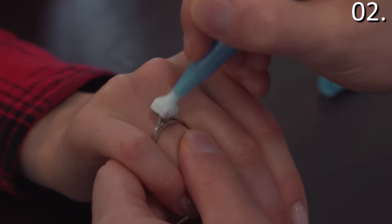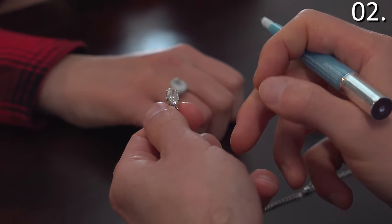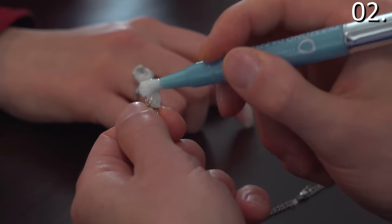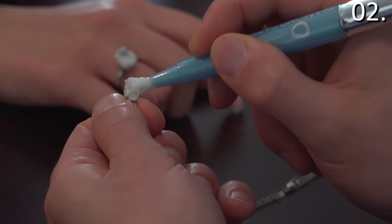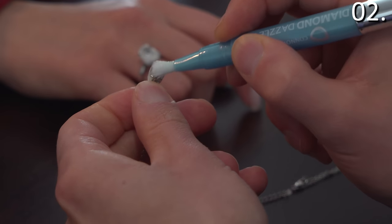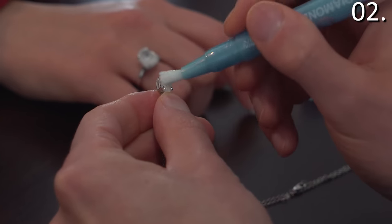It's getting all sudsy. And while that sits for a second, this is her solitaire necklace that I actually got Daria for her birthday last year. Yeah. Do the same thing. Get under and around. Really shine this bad boy up.